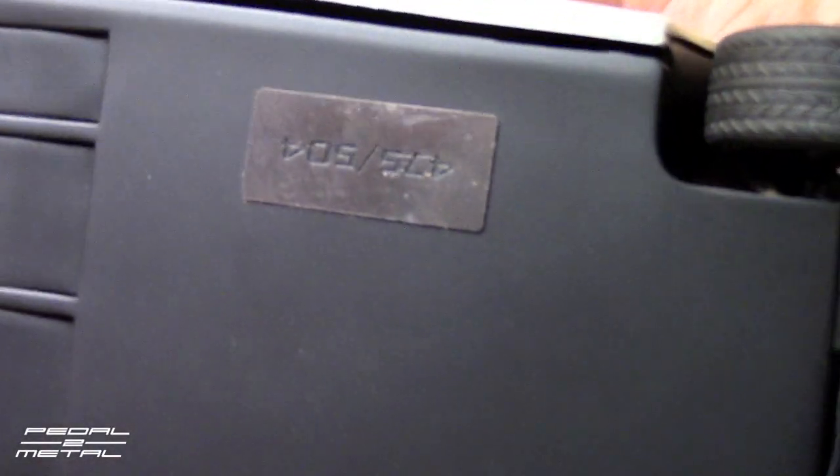This one's numbered 475 out of 504. That's kind of cool how they are numbered.